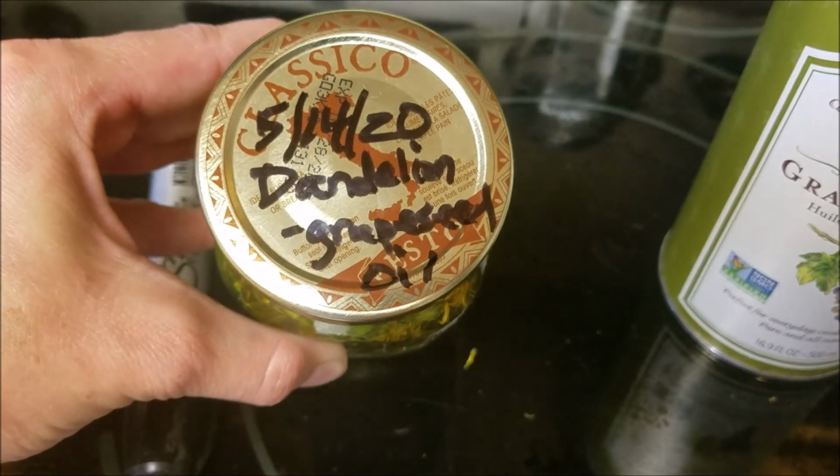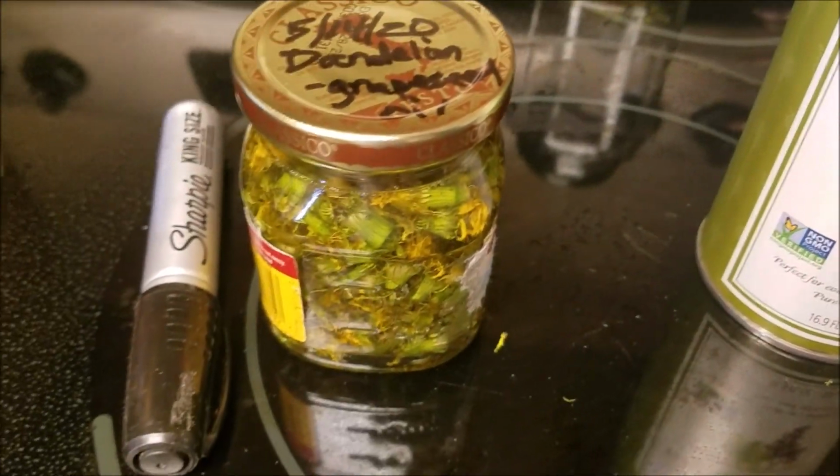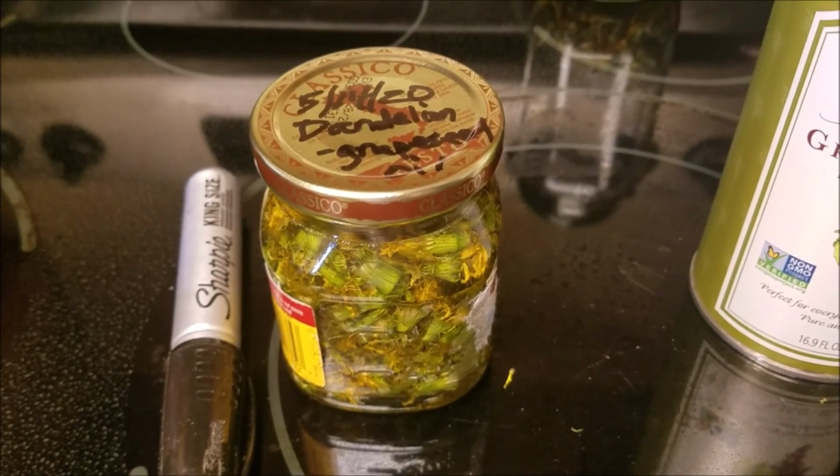Alrighty, so what I'm going to write on that is the date and what herb is in there and the type of oil that I use. That way I know that I want to use this topically and not for something that we're going to eat.